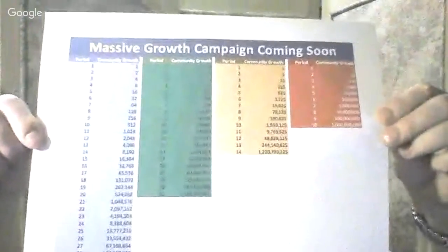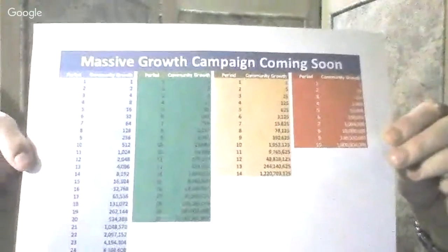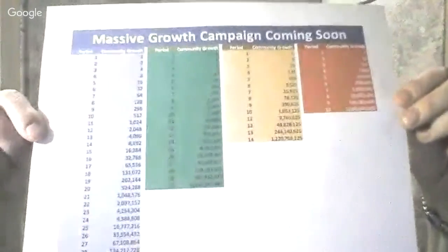And then below it is a poster with the massive growth campaign, which is coming soon. Actually, it's here now. If you attend cash flow coaching classes, you will be talking about that and learning about that in cash flow coaching classes. So the first period is 32 levels, and it starts with you, and you just share it with one other person.